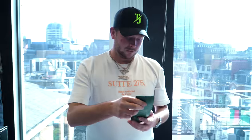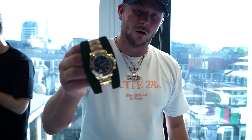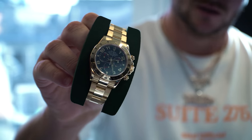Mikey, we do have one more. Right. Special, special piece. This one is not for sale. This one is for the Trotters Museum. It is the yellow gold Daytona racing blue dial. Absolutely stunning watch.